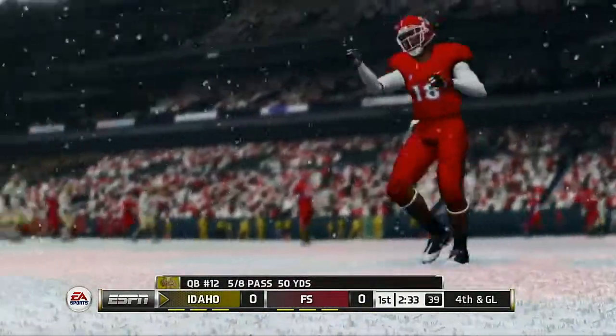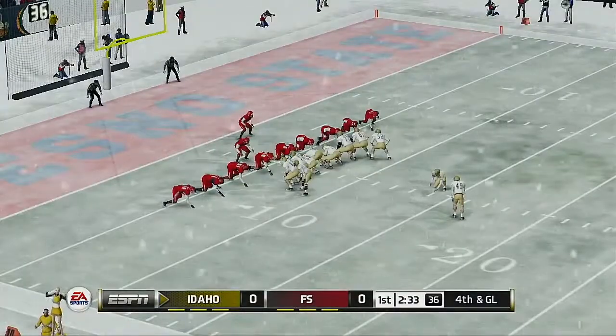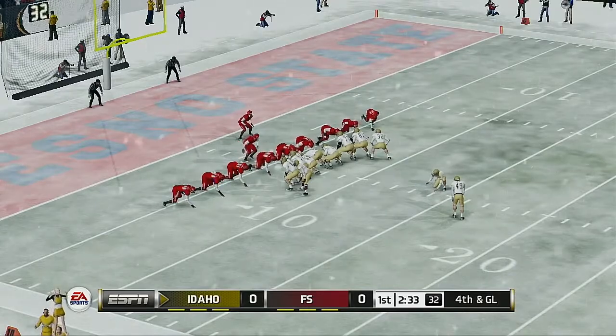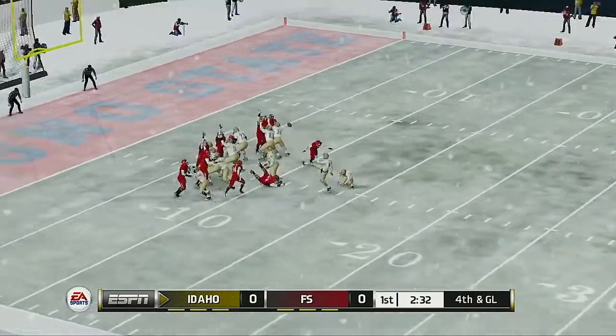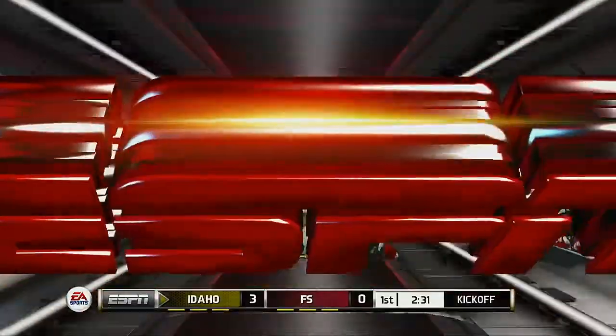Gets rid of this one. The defense got some pressure and forced a bad pass. I think they've been a little bit more aggressive here with their pass rush, and that time it paid off with an incompletion. It's 4th down. They're going to go for the easy 3 here. Idaho is looking to go up by 3. It's up, and they tack on 3 points.